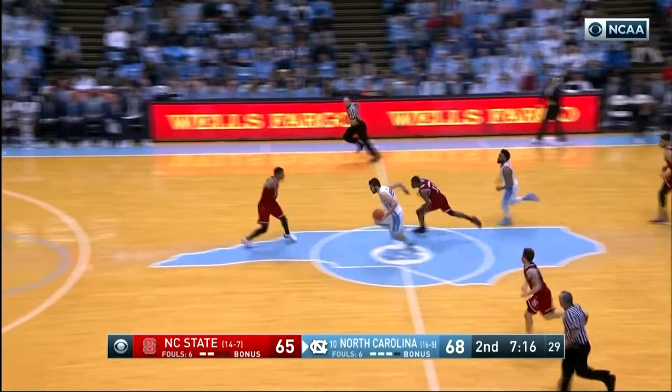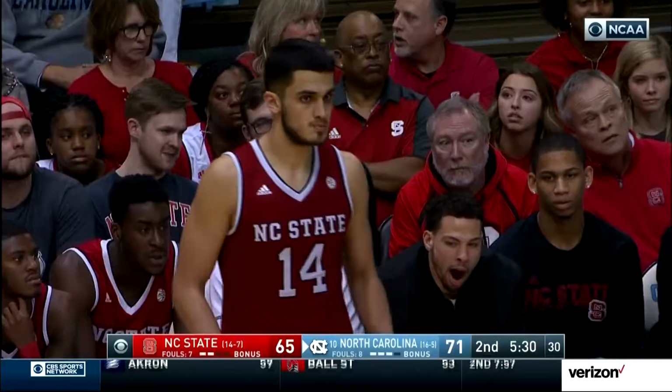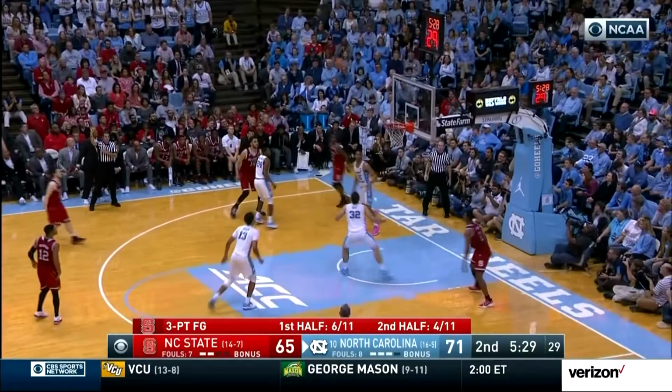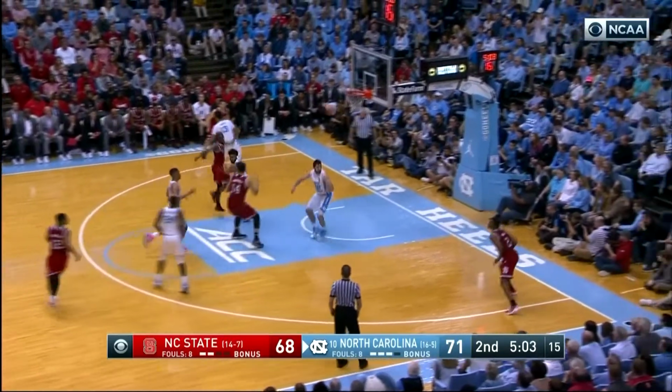Long rebound, May. Tar Heels want to push. May collects himself. Or does NC State turn here for offense? Alaric Freeman is the hot hand. This is Beverly from deep. Splash. Not good enough. Pick and roll action here. This is where Johnson could be dangerous.